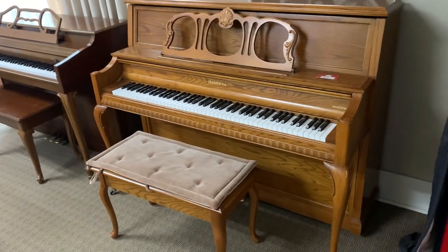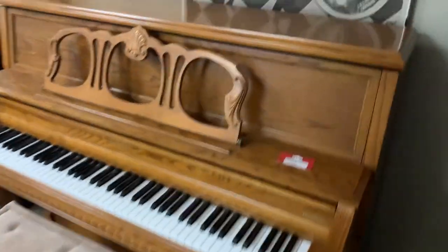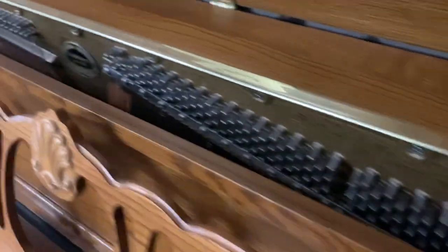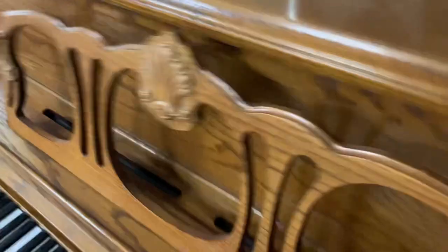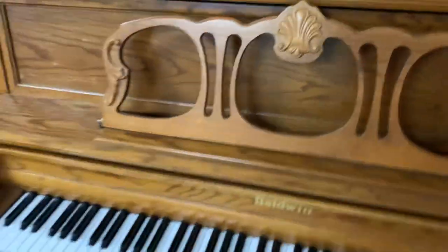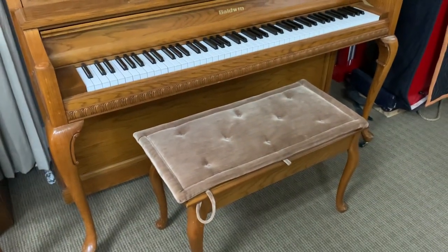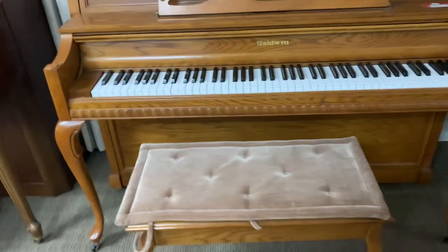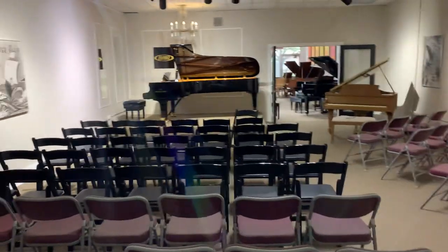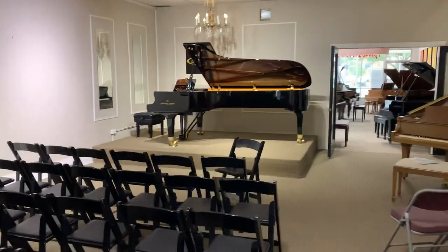Now, here's one I really, really like. This is a Baldwin Hamilton. It's actually a studio height piano. Most of the furniture style ones are consoles, but this is a really tall one. And I really like the ports on this one. This lets some of the sound out of the front. And very ornate. That bench pad comes off if you don't like the color of the pad. I like the pad. I'm not sure why, but because I'm a lot bigger now than I used to be, I have a lot more padding, but I need more padding for whatever reason.